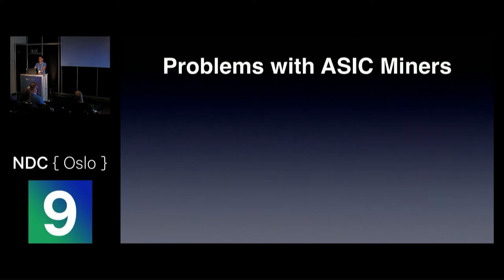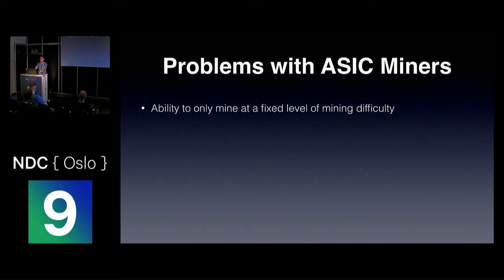But there are real problems with ASIC miners out there. They're only able to mine at a fixed level of mining difficulty. So as I said, when more miners join the Ethereum network, the difficulty increases. That is a problem with ASIC miners, because as of now, when you try to buy one, your order will probably backlog for 3 months. So if you order now, you're only able to get your hardware in 3 months' time. By the time you get your hardware, you probably can't even catch up with the mining difficulty.